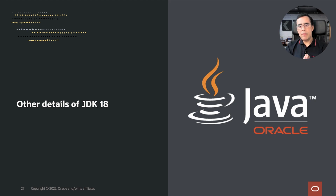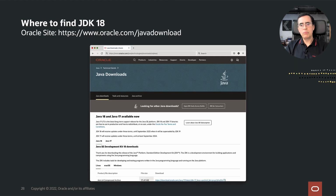Well, that's it for the features. Let's take a look at some of the other details of JDK 18. The first question, where to find it? Oracle offers the latest version of the JDK as well as updates for prior versions. This site, oracle.com/java/download, you'll get to it as the first hit probably if you search for download JDK. It includes links to download JDK 18, JDK 17, JDK 11 and JDK 8.